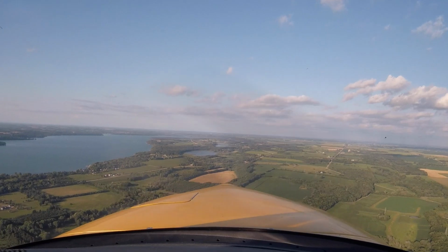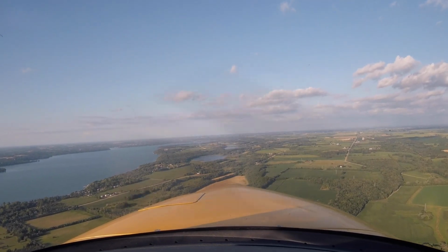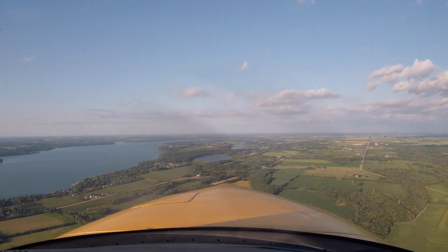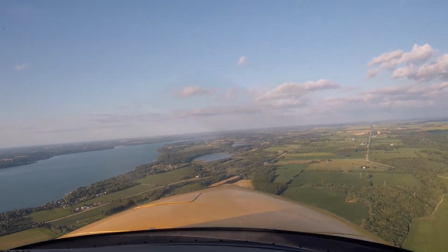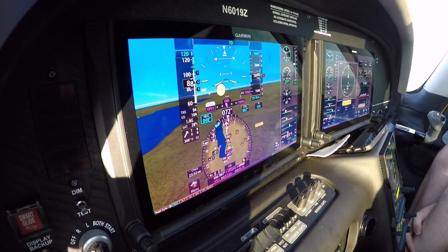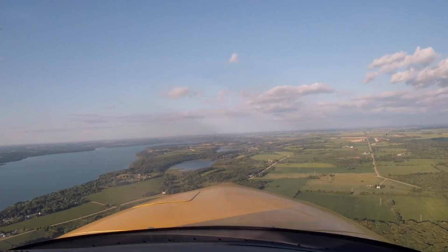3-6 left. Proceed in. Follow the tracks. 3-6 left. Turn right. Heading... Okay. Turn right. Follow the east-west road. Thank you. Traffic. Turn right. Turn right. Turn right. Heading 0900. Thanks for that. Directly over the east-west road.